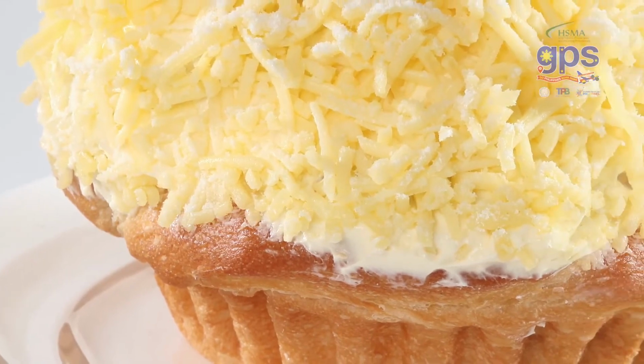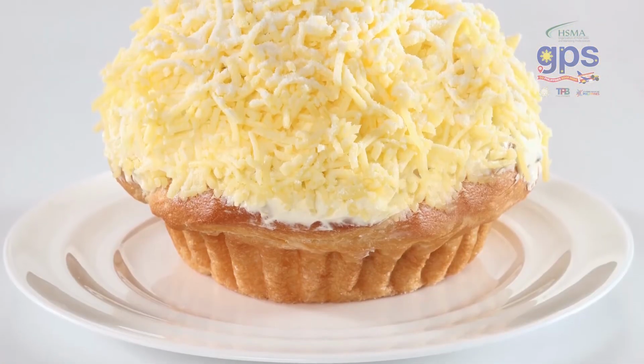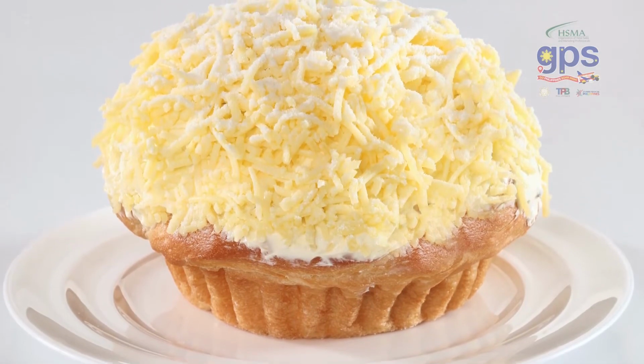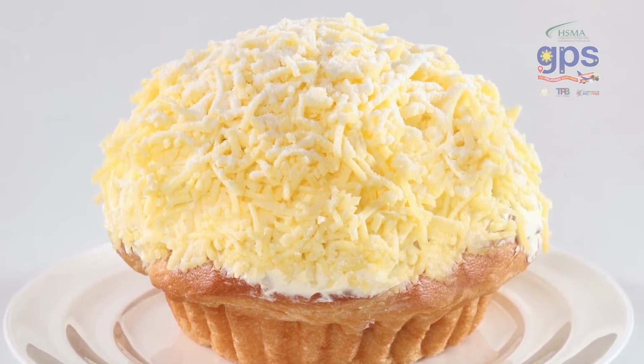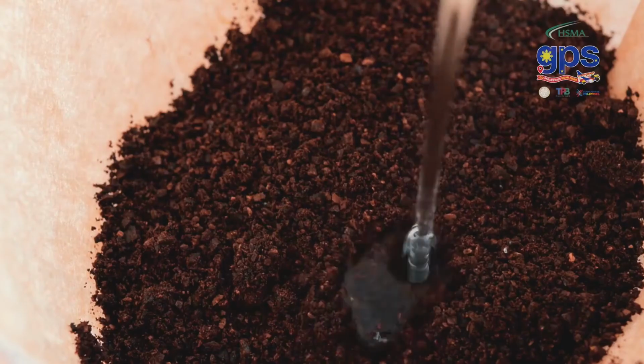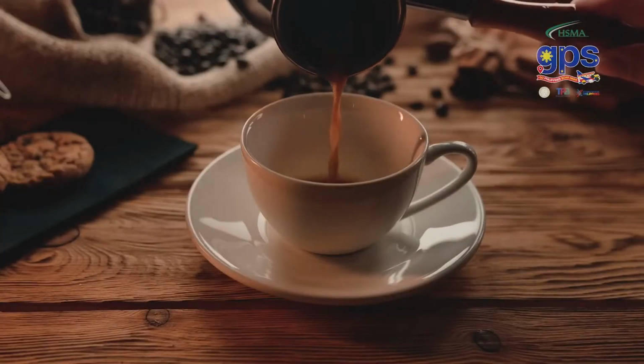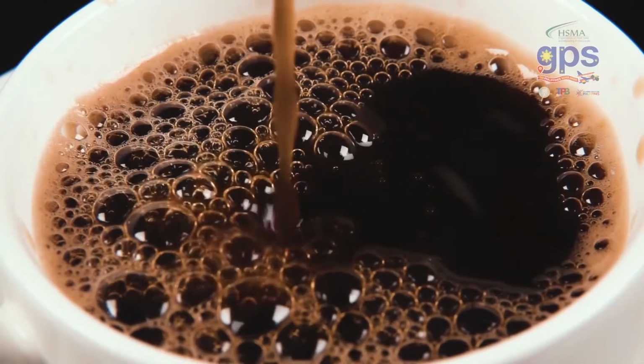If you're a cheese lover, then cheesy Ensaymada must be one of your favorite desserts. With a tall number of bread and rich buttercream, topped with cheese bits on top, you'll love Diamond Hotel's Ensaymada. It turns out that coffee goes well with dessert for a good reason. Coffee amplifies the sweet flavor of desserts.